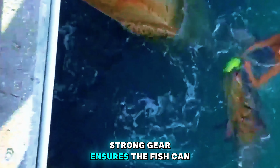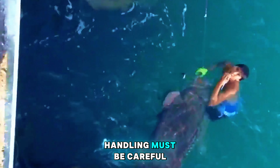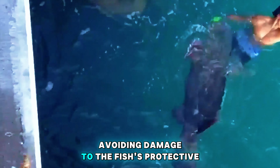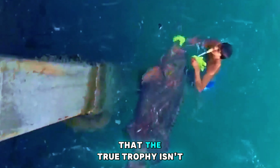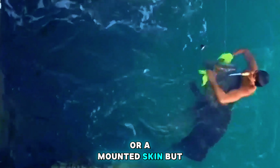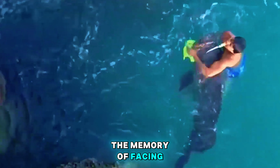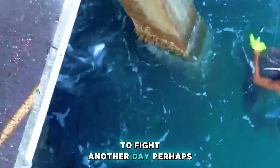Strong gear ensures the fish can be landed quickly and released with minimal stress. Handling must be careful, avoiding damage to the fish's protective slime coat or gills. Many experienced fishermen emphasize that the true trophy isn't the meat or a mounted skin, but the memory of facing down one of the ocean's great titans and letting it return to the depths to fight another day.